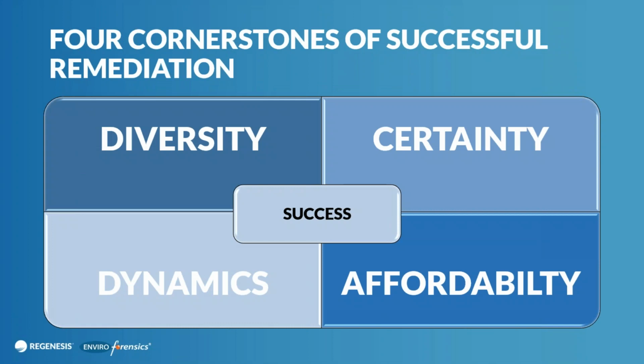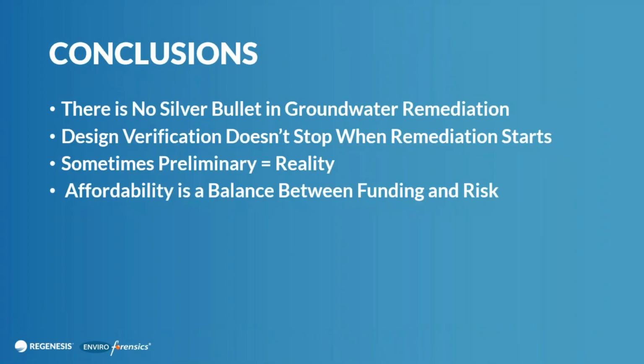Yeah, so that rounds out our talk on the 4 cornerstones. As you can see, diversity, certainty, dynamics, and affordability. I've got a couple key points here just to make before we migrate into questions. So first, from just a remedial standpoint, there is no silver bullet in groundwater remediation.